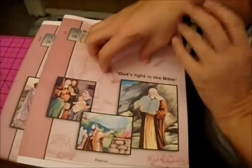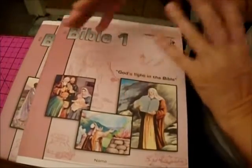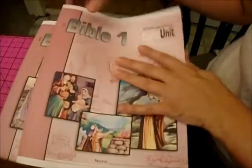I never have a problem getting my kids to do their Bible. This is one of the first things they want to do. It's the only thing they really enjoy doing without any poking and prodding. They love doing the Bible.